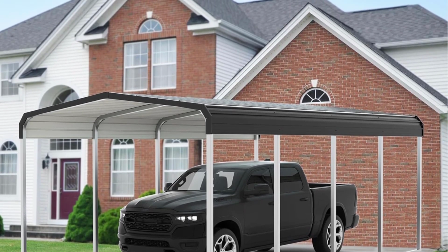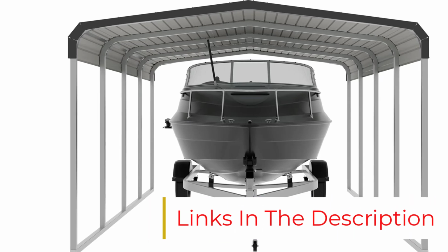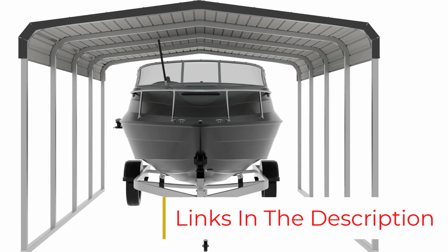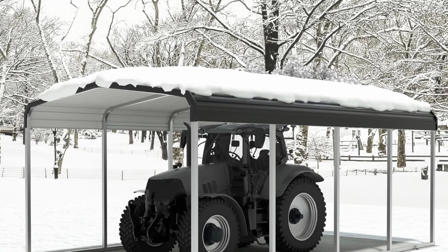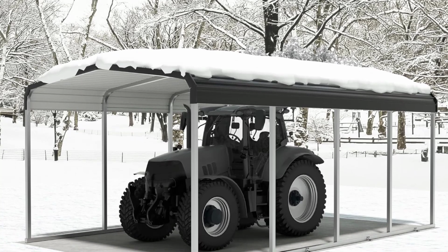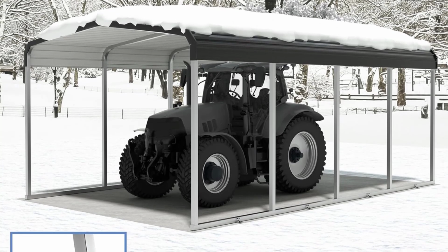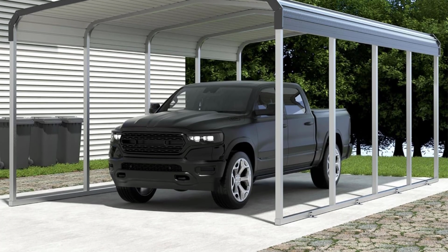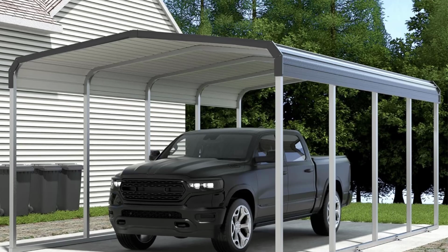during harsh weather. With a waterproof roof, this carport shields your vehicles from sun, hail, and snow, making it ideal for all seasons. The spacious design accommodates larger vehicles, while the flatter roof improves wind resistance, extending its lifespan in windy areas. What we like: durable galvanized frame, enhanced stability and strength, all-weather protection, spacious for larger vehicles.